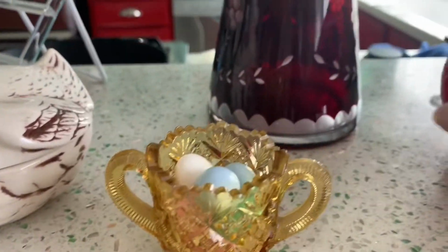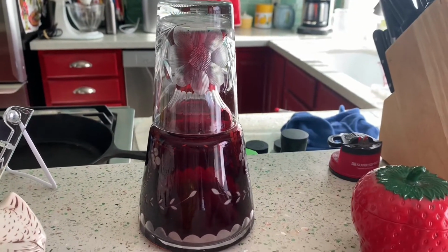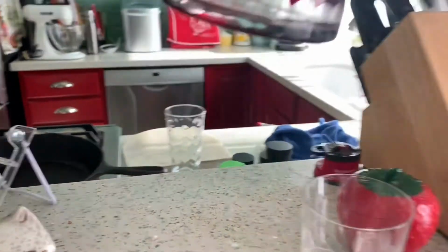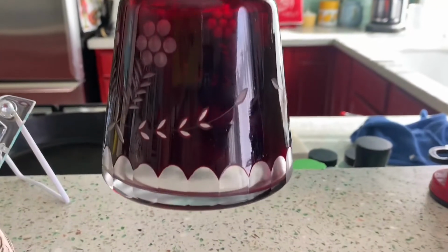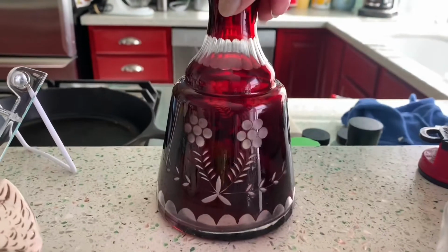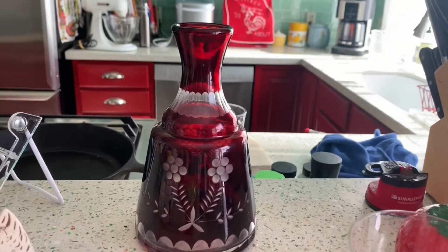And I'm also going to keep this. I actually saw this at the cancer shop and I went back and bought it. It's a tumble up ruby or cranberry cut to clear glass. Can't see it very well. Some might say it's Czech glass. I don't know. I don't know how you determine that. It's heavy and it's a good size. Let's say it holds not quite 4 cups maybe. It did not come with the glass.